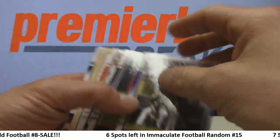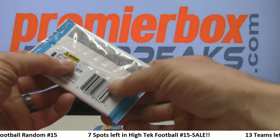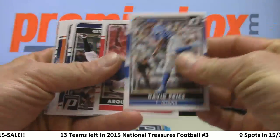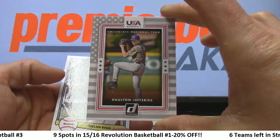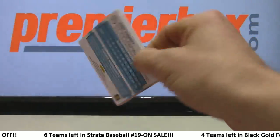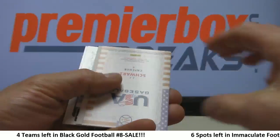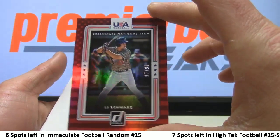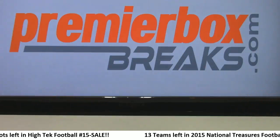Altuve, Correa, Blackman, Archer, Stanton, Mazzara, the prospects, and Frank Thomas. Oh, that's right. I do have Kansas winning it. Price, Chapman, Kinsler, Posey, Biggio, Brett, Jeffries, collegiate national team, and Nolan Ryan. I think you do too. I think you are correct. Shields, Familia, Greinke, Thomas, Sandberg, J.J. Schwartz, collegiate national foil, 7 of 99. Nelson Cruz, Diamond Kings, and Kirby Puckett. Thanks, Frank.